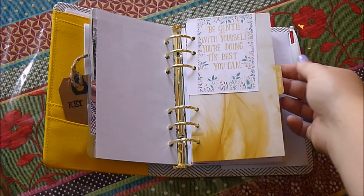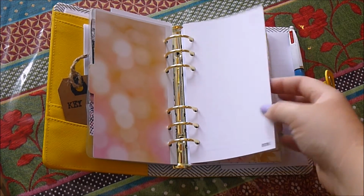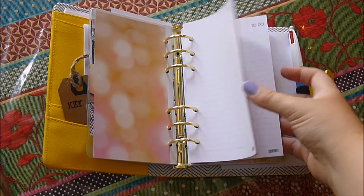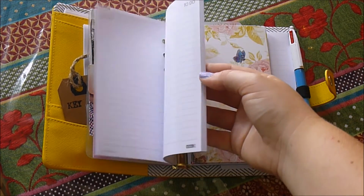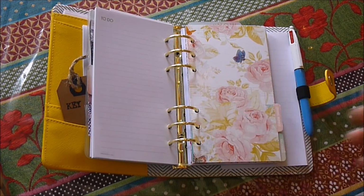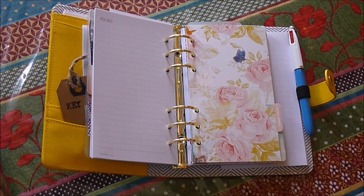Oh, isn't that true? Then in lists to love, I've moved the Kikki K to-do pages into there because, you know, it's useful. And you really get a lot of these to-do pages in the Kikki K. I wasn't a fan of the calendar pages. As you will see, I've kept my self-printed calendar pages that were from, well, I printed them. Well, my stepdad printed them actually, but there you go.